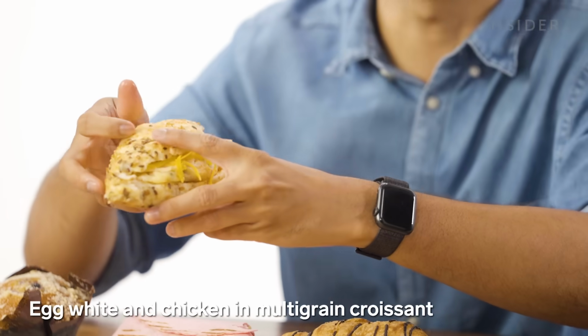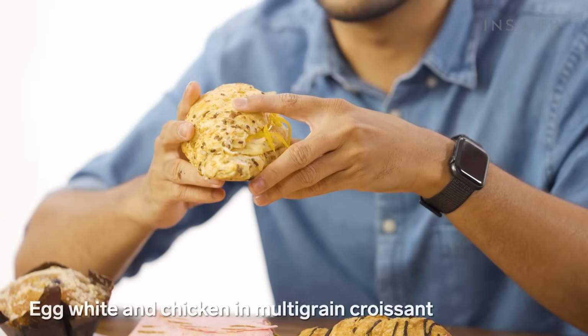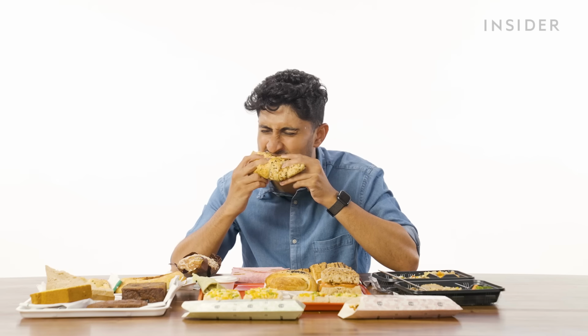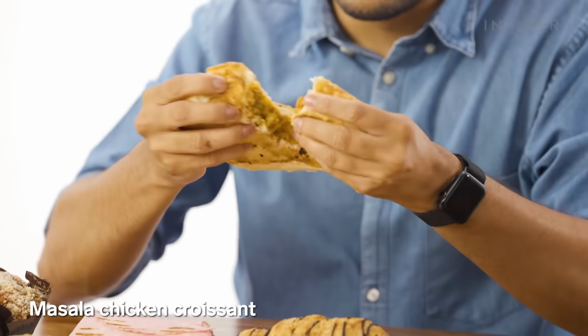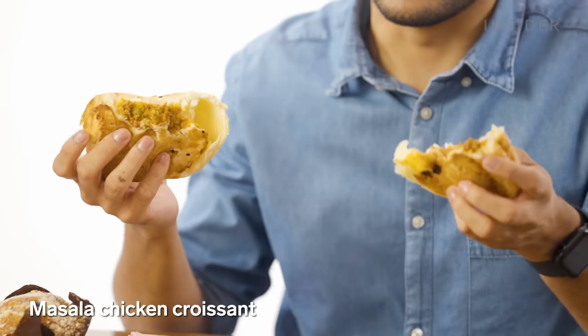Next up, egg white and chicken multigrain croissant. Should I just call it a croissant to upset people, the denizens of the internet? If you are somebody trying to be protein conscious, put on the pounds, this might be good for you. Next up, a masala chicken croissant. I guess you can't go wrong with masala chicken.